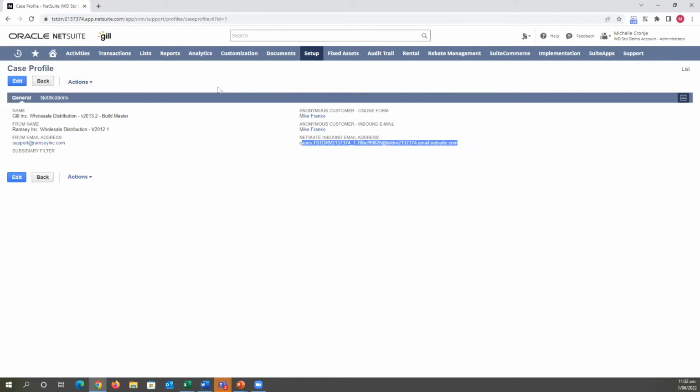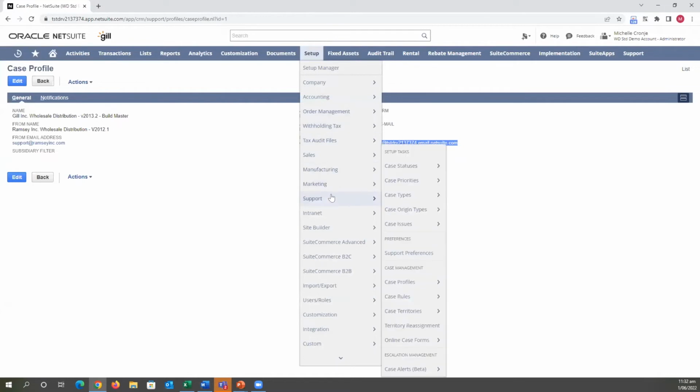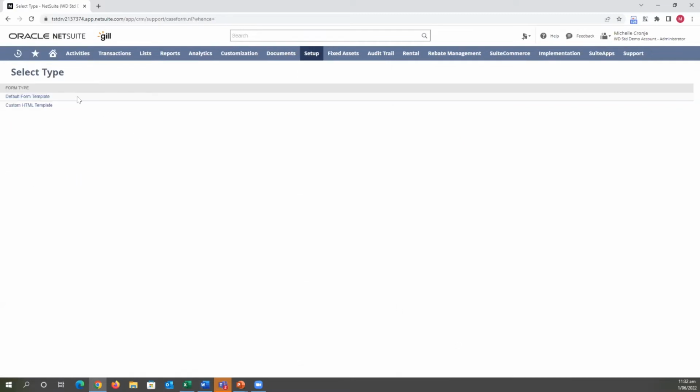Now, let's have a look at how you can actually create or set up your online case form. I'm going to navigate through to Setup, Support, and then Online Case Form. I'm going to click New. Note that you've got two options here. Default form template. This is the one that we're going to go through today.